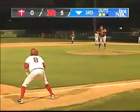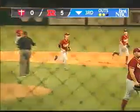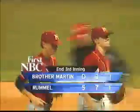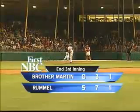Brooks ready. Chopped over the mound towards second. Battle right on the bag. Takes care of the force play, and the inning ends. But good job for Rummel in the inning. They score 3 runs, and they do it on 3 hits with an error. Strand 2, they've left 4. 5-0 Rummel after 3.